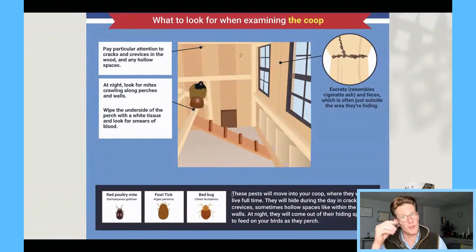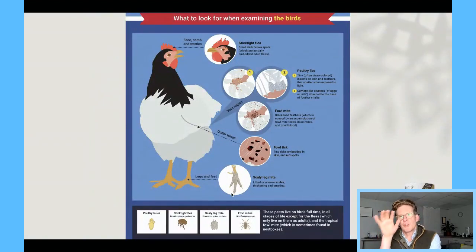Okay, most of these things have a 3-week life cycle, so 2 weeks between treatments, 2 weeks between examinations is a good idea. So we've looked at the coop, can't find anything there. Maybe it's early days, maybe we've just got the early stages and they're only on the birds. They tend to inhabit the coop first and then you'll find them on the birds, but who knows, lots of strange things can happen. So let's just look at how we find them on the bird.